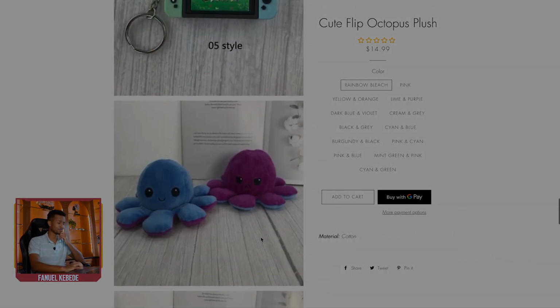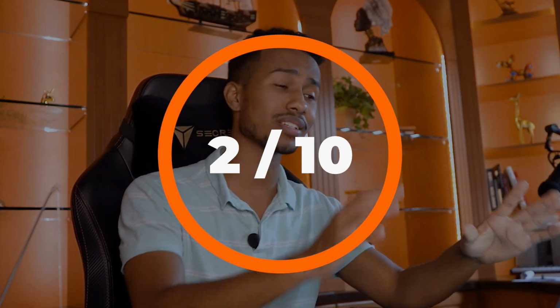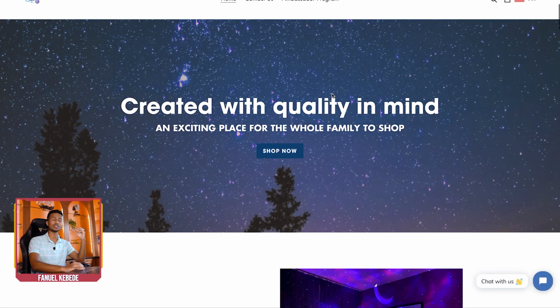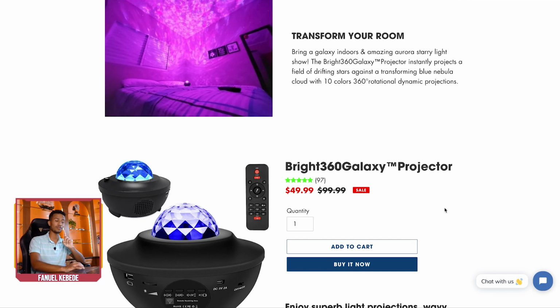So overall, this store is not doing that well, and I would rate it out of 10 around, I would rate it a 2, just because you have the store. There's a lot of stuff that you have to change to make the product page and overall site look good, and the previous store right here is a really good example of what your store should look like. And another thing that I forgot to mention is this chat section is really going to help you capture people if they have any questions, anything. They're going to reach out and going to feel more comfortable to order from you.